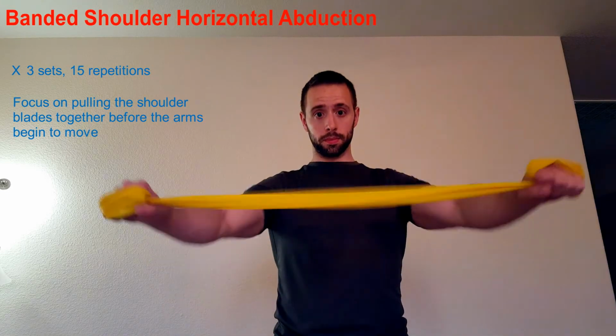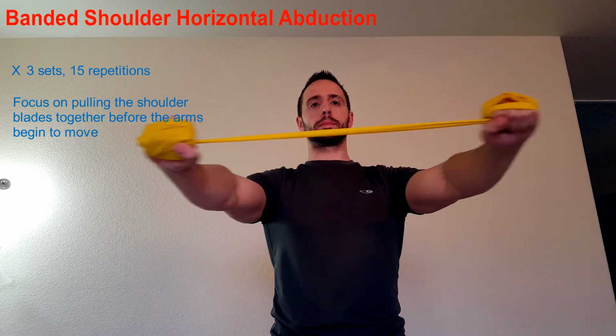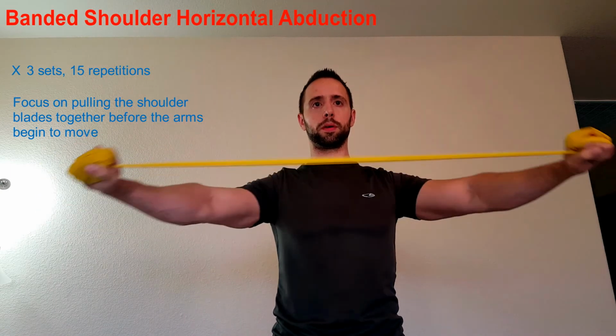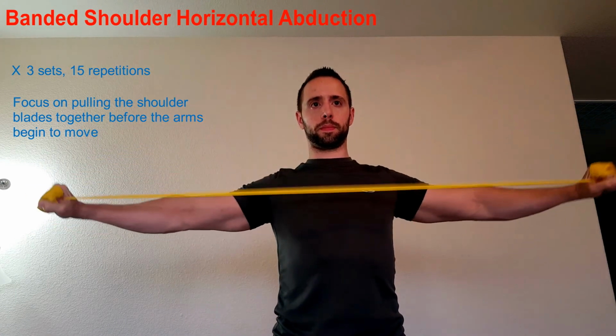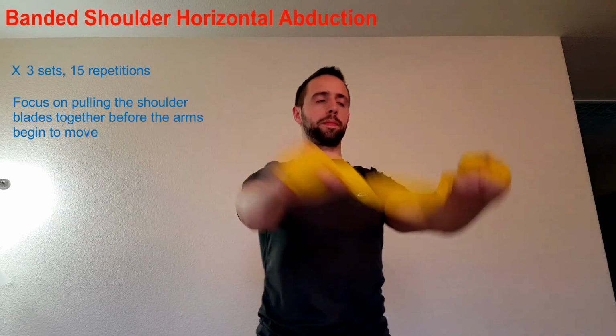Banded shoulder horizontal abduction is another great way to train the posterior shoulder muscles, with the rear deltoids, rhomboids, and middle trapezius being the primary muscles involved in this functional movement pattern. To perform this movement correctly, you will want to move your shoulder blades into a back and down position with the arms held straight out in front of you and the elbows almost completely straight. Make sure your spine is in a neutral position and your abdomen is lightly braced to create a stable base for pain-free movement of the shoulders.